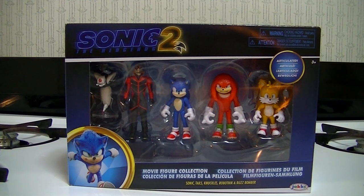But yes, I managed to find the Sonic 2 2.5-inch movie figure pack at my Target, the one on 34th Street in Manhattan. That's the only Target I can easily get to. And unfortunately, this is the only movie merch that they had.